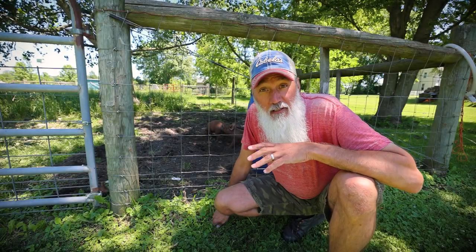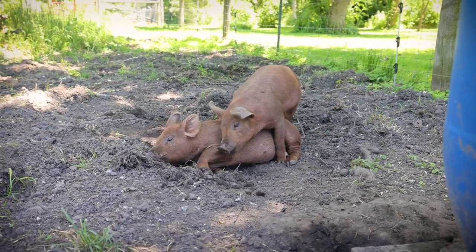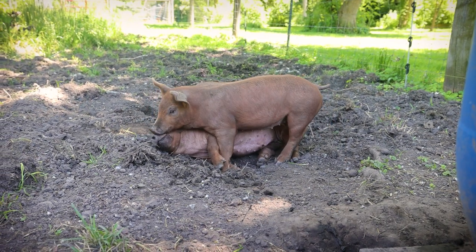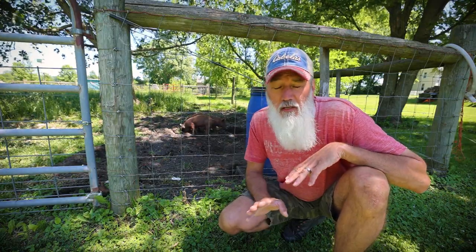So many of you have been asking how our little Tamworth piglets are doing. I'm happy to report they're both doing awesome. They're growing just like they're supposed to, which is good. And they've been having a blast out here playing today. It's a beautiful, beautiful day today. It's quite windy, but it's about 72 degrees. It's supposed to be sunny all day.